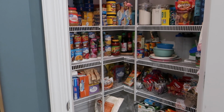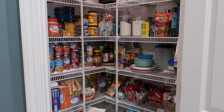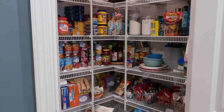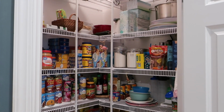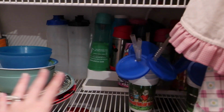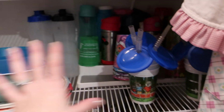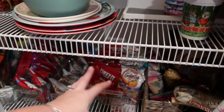I also was able to clean out a lot of expired food, so this was a really great exercise in getting the pantry cleaned out and having unexpired food in there. Other than that, I kept these cups low, and these get used a ton by the kids, so I wanted to keep these at a height that they could reach. Same thing with the snacks.